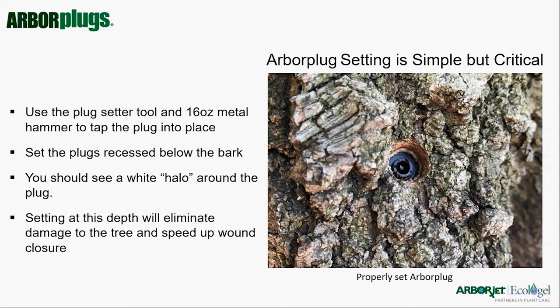And the line where that changes, that's the cambium. The cambium is the area of active growth. And so the idea behind the plug is for the cambium to be able to form wound wood or callus tissue over the top of the plug. And so we need to get the edge of the plug set below that line, and that way when that new wood starts to form, it can seal right over the top of it. And so you want to see a little bit of a white halo around that plug.